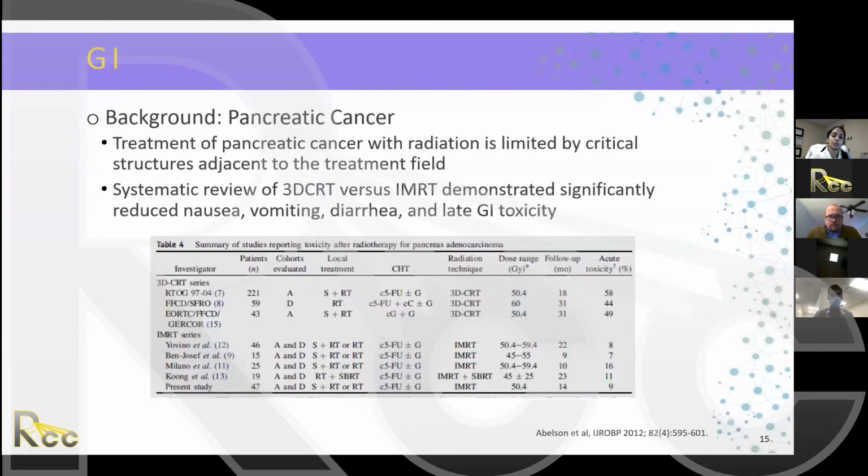Moving to our last topic in GI, which is pancreatic cancer. So a little bit of background. Treatment of pancreatic cancer with radiation is quite limited by the critical structures that are adjacent in the treatment field. And there was a systematic review that showed 3D conformal versus IMRT, which demonstrated significantly reduced toxicity for nausea, vomiting, diarrhea, and late GI toxicity with the use of IMRT.